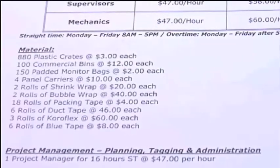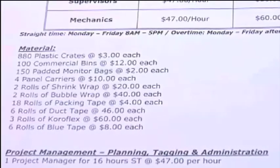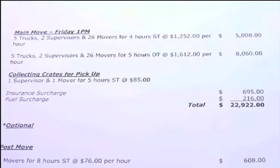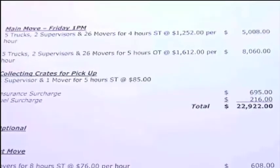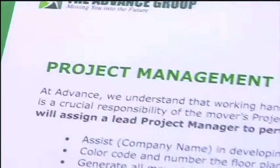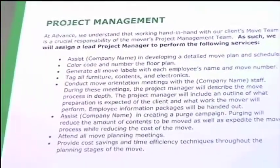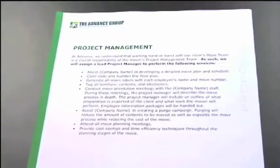Now, the way we formulate these numbers is based on the survey we completed and the inventory we take. It's not rocket science, but a lot of moving companies like to keep their customers in the dark so that they can provide a lowball estimate and you could make a mistake in hiring the wrong moving company. The first thing you should look for are what project management services the mover is going to provide. These services should be clearly outlined, and you should be able to compare these services amongst other movers' proposals that you receive to make sure that nothing was left out of your move proposal.